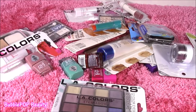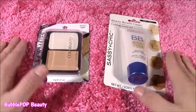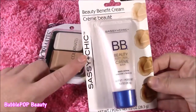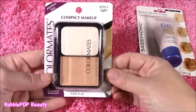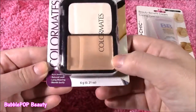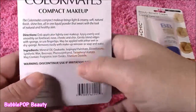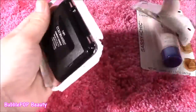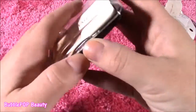Let's do it. First little goodies up are the foundations. I actually found some makeup. I couldn't even believe it because when I go to CVS or even other stores, I spend probably up to $12 to $15 for each one of these things. So this one, let's see what it is. It's a compact makeup by Color Mates, and it's rich, smooth, natural, long-wearing, blends easily. It is a little compact makeup, and I cannot wait to try it. Because if it actually works good, I just can't believe how inexpensive it was.